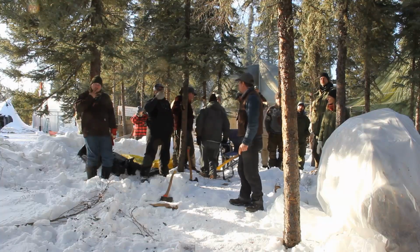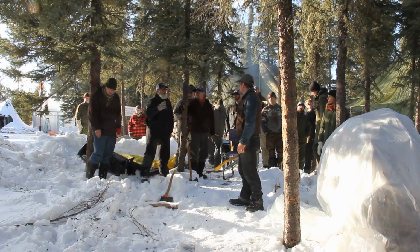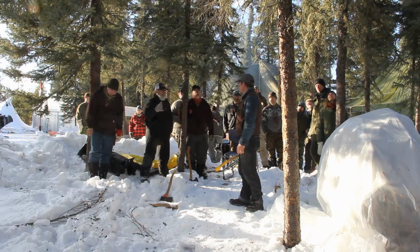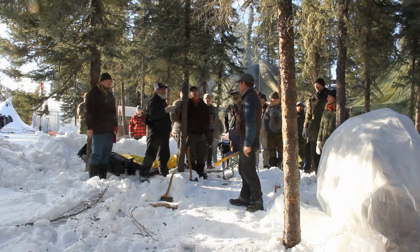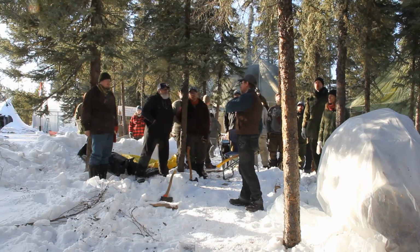Couple quick questions. Why would you want to generally cut down a green tree? I mean, most of the time, aren't you usually trying to gather firewood? That's not green. No, I know. But you had mentioned that a green tree, that it's a pain. Exactly. You've answered your own question, right?